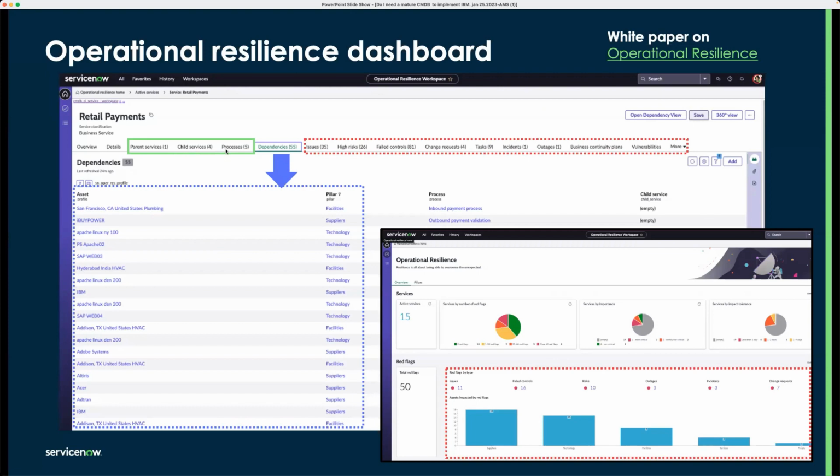if you bring in your parent services, child services, or your processes, either from doing a BIA or from your CMDB, what operational resilience will do is take this data based on your services and create the dependencies and put them into pillars. So you'll see we've got facilities, suppliers, technology, and then there's other pillars as well. So it starts to classify these dependencies, right? So the service depends on not just IT, but suppliers as well. So all these dependencies get brought in from your services and child services. And then once every asset gets brought in, it relates all the operational data.